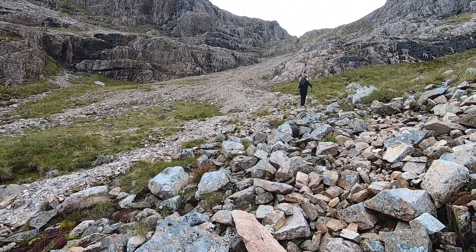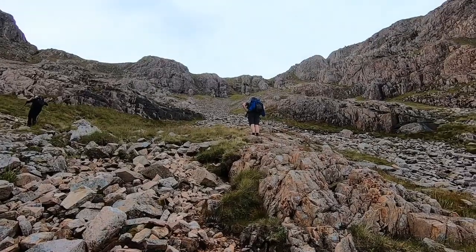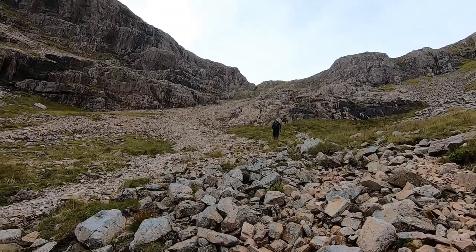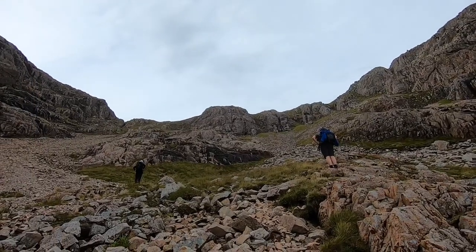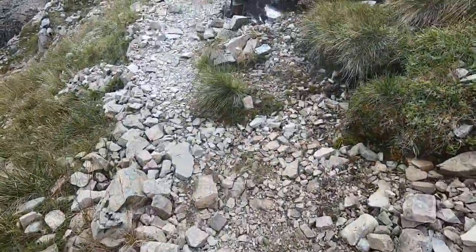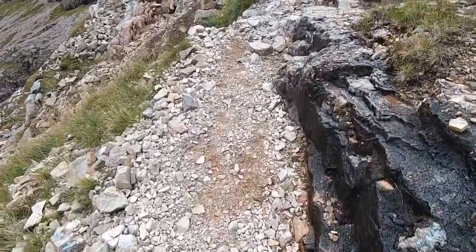Just be careful when you get to this scree section near the top. We're going to try and head right up here. The boulders seem bigger. Oh, it looks a nightmare to get up. So we're going to break right. The path takes you off that scree. It goes a bit to the right, but it's better than getting up that scree.